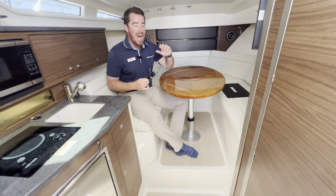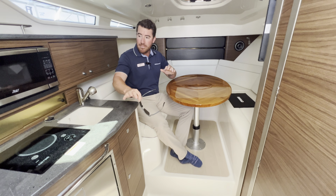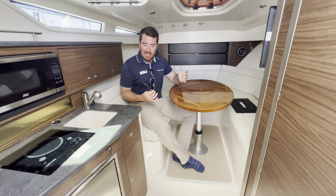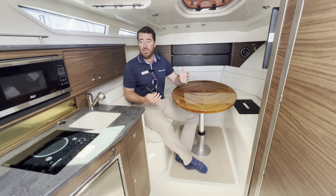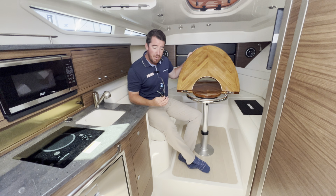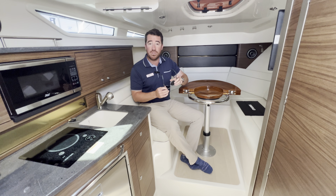Beautiful woodwork, options for TVs and cooktops, rear bedding, hanging lockers, the head. Guys, this space down below is truly incredible on a 325 Conquest, and it's part of why you buy it. If you want a weekend on this boat, just get away and take a nap when you're offshore fishing, this area serves you so well.